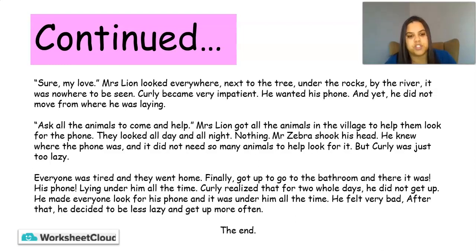"Ask all the animals to come and help." Mrs. Lion got all the animals in the village to help them look for the phone. They looked all day and all night. Nothing. Mr. Zebra shook his head. He knew where the phone was, and it did not need so many animals to help look for it. But Curly was just too lazy.